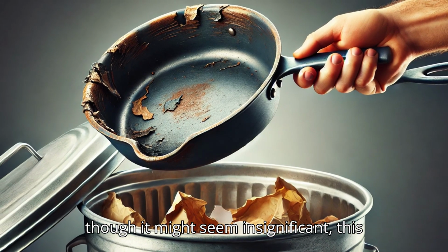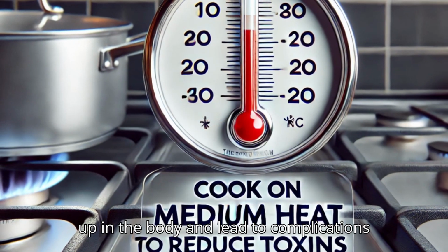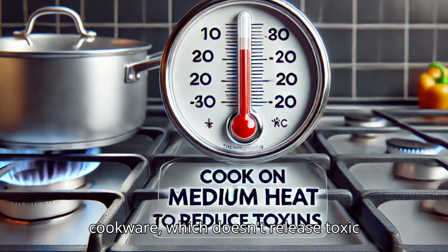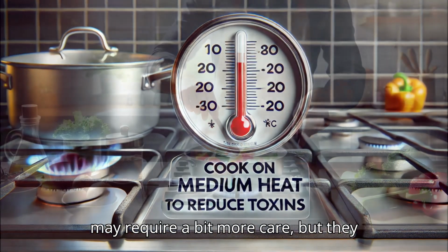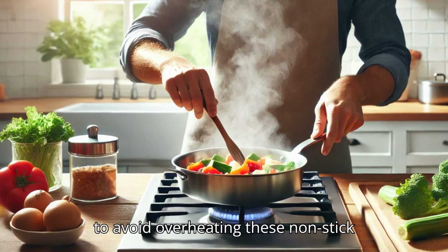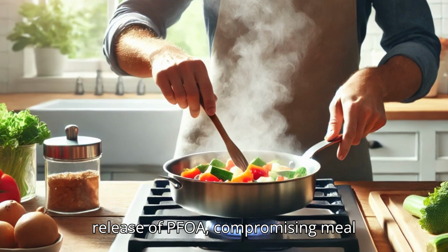Even though it might seem insignificant, this constant exposure to chemicals can build up in the body and lead to complications over time. A healthier alternative is to use stainless steel or cast iron cookware, which doesn't release toxic substances and is durable. These options may require a bit more care, but they bring benefits to both health and the taste of food. Another important tip is to avoid overheating these non-stick pans.